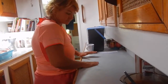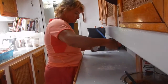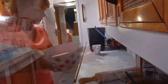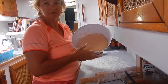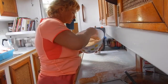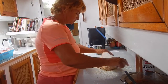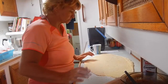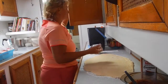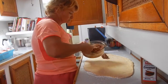To flour up the counter, so we can roll out the dough. This is what the dough looks like. Are you sure? Rectangular. Just put on the... Okay.